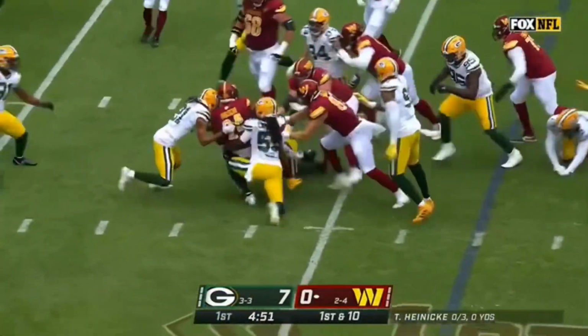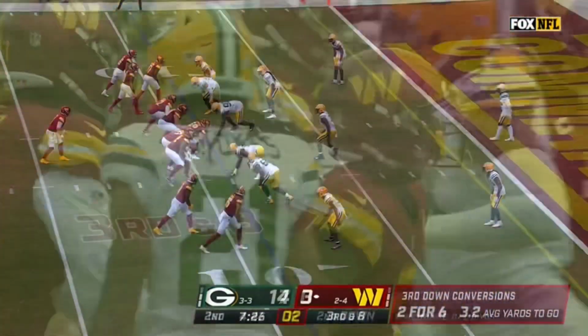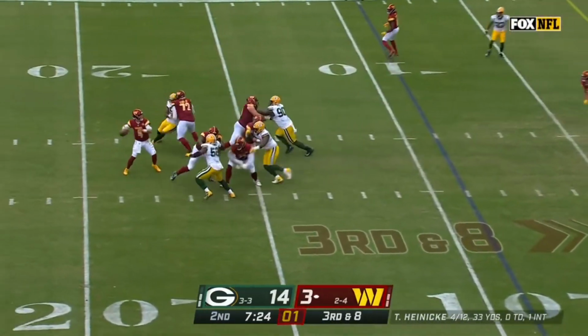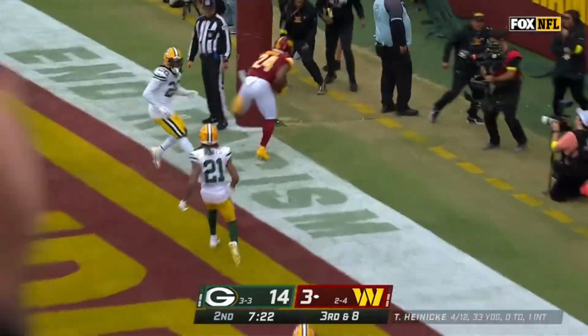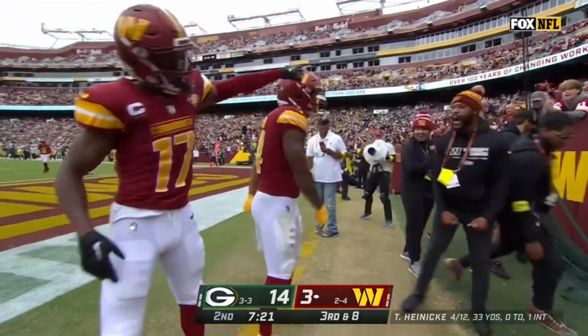Here is Gibson. Bouncing off of Campbell, and Devondre knocks him down. Heinicke to the end zone. He's got a man in Gibson. He's in for the touchdown. Tight roping that end zone.